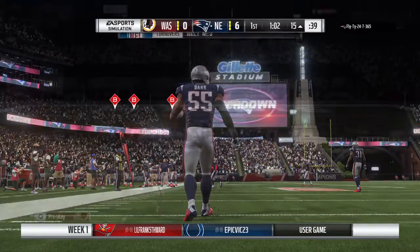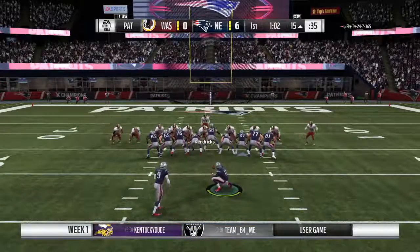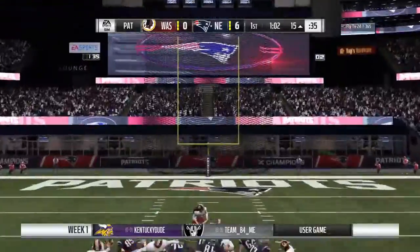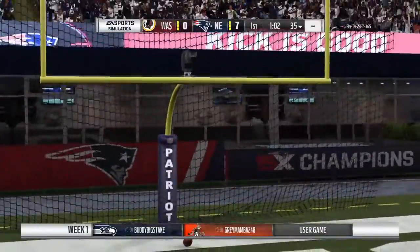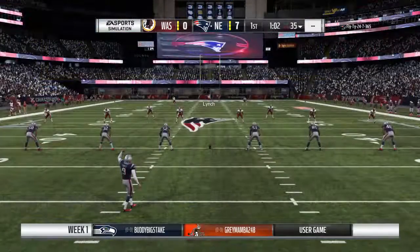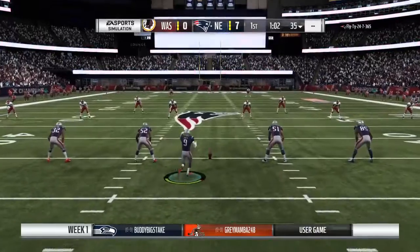So this defense clicking early in the year, week 1, the return for a touchdown. The organization made a concerted effort in the offseason to improve this defense. I have to say they like the early returns. Santos with the extra point, and that makes the score 7-0.